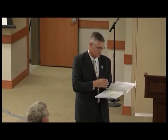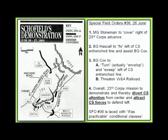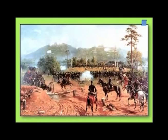And they do so on the 27th of June at points north of the ones I've just described to you. This is the field order by which Schofield is going to carry out the revised commander's intent, as we would call it today. And the really important part of this is that the division under Brigadier General Cox, just one division of the smallest corps, the smallest army by far, and one of the smallest corps in Sherman's army group, is going to work around the south end of the Confederate flank. And their job, as you can see here, is to divert Confederate attention and to attract Confederate forces to that flank. Okay? All well and good.